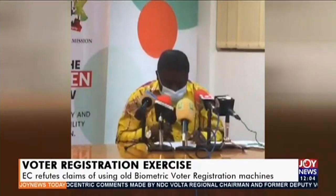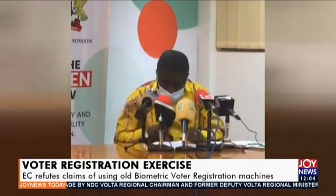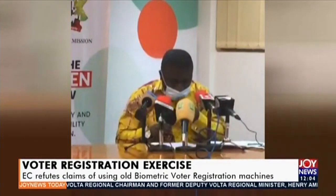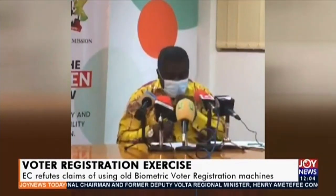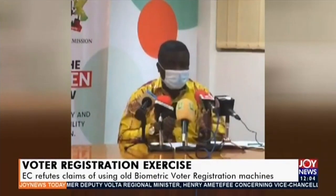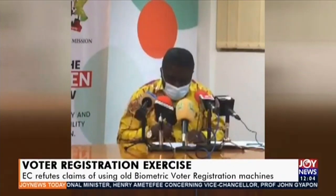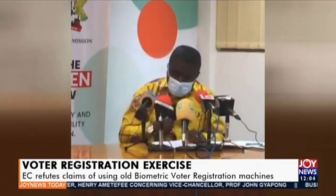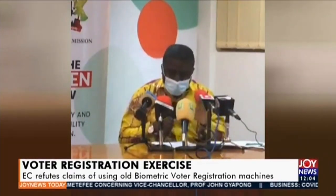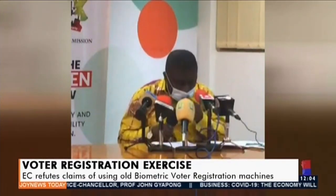One distinguishing feature of the BVR kits is the scanners. The old ones are either green bricks or Kojak. The current registration we are doing, the scanners are different, and these are the scanners we are using. The computers are of different brands, and the batteries are completely different. The current laptops are Dell, while the former BVRs were HP. So these are completely different kits.